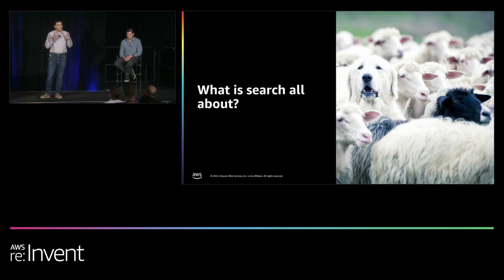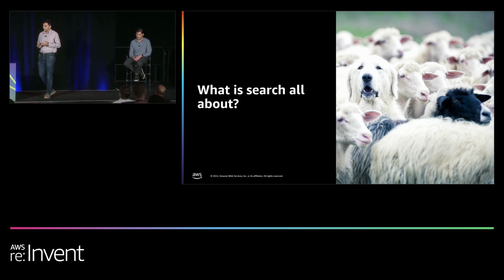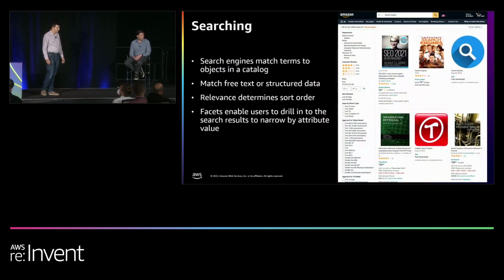So it's really about finding those relevant insights so that you can take the next step. And OpenSearch is a great engine at this search primitive. So it works really well for search use cases. It works well for the log analytics use cases. And let's maybe dive deep into the search use case first.